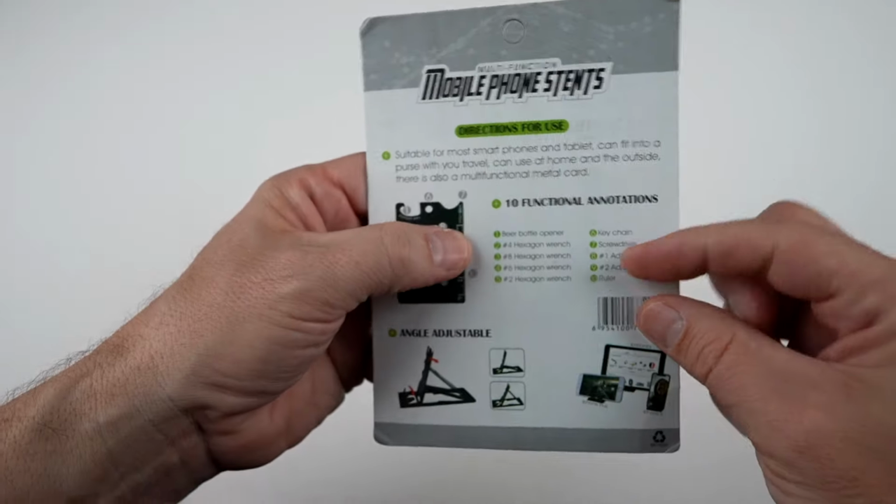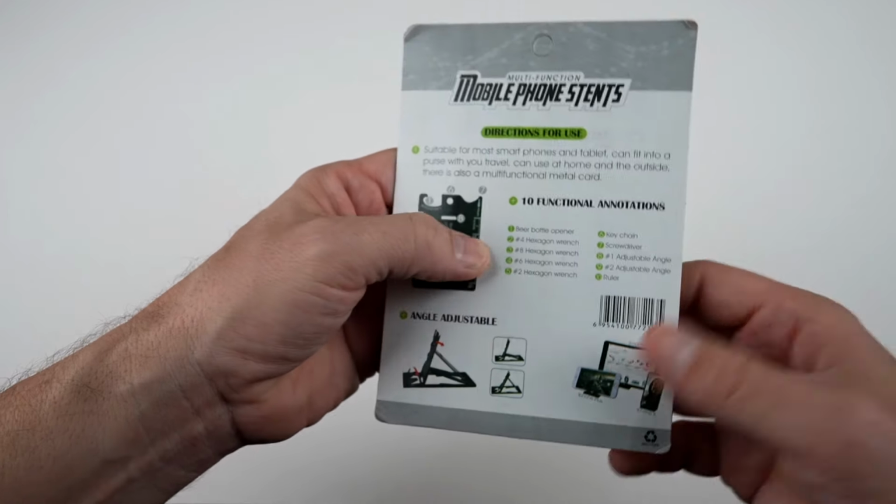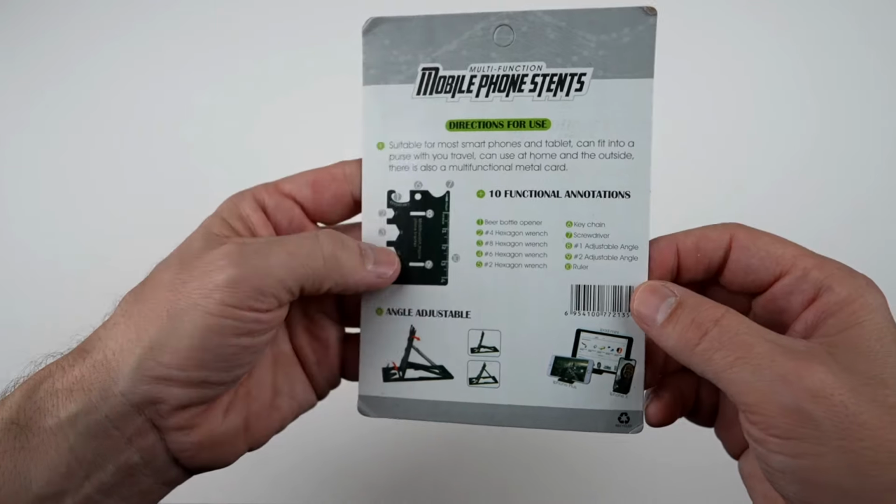So on the back of the packaging, they say it has 10 functions. 4 of them are just hex wrenches, which the average person doesn't need a hex wrench on a very regular basis.